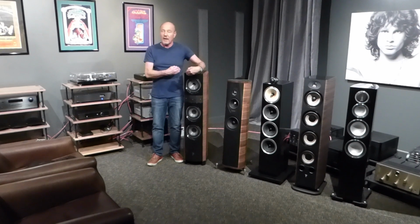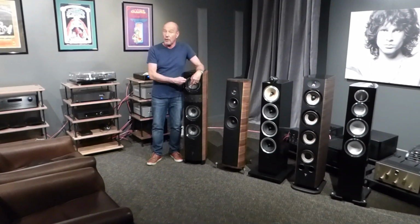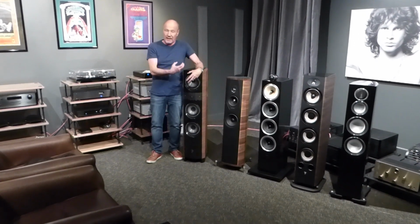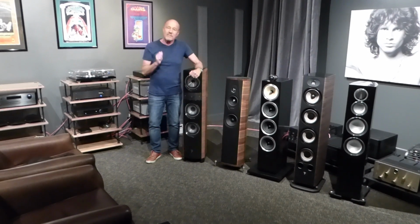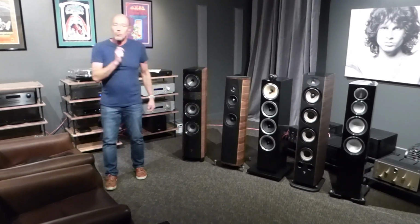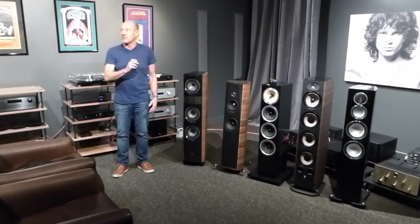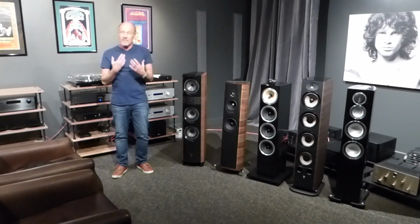Because they make everything in-house, they're able to change the number of windings on the voice coil, the amount of magnet, the effective mass of the magnet. Everything can be changed and fine-tuned. What's the benefit of that? When you're able to do that, you don't have to use a crossover that is as oppressive to your amplifier. And then what's the benefit of that?